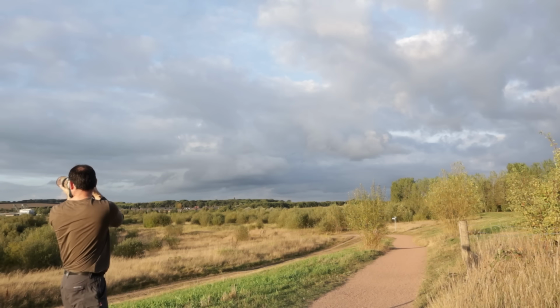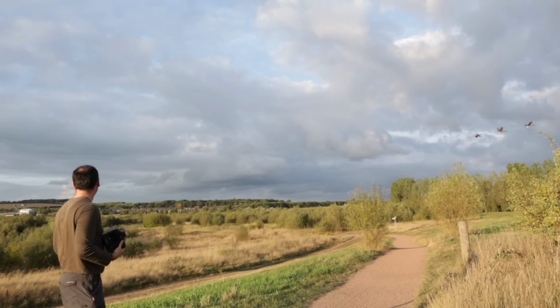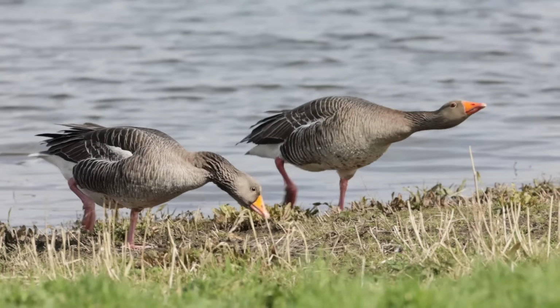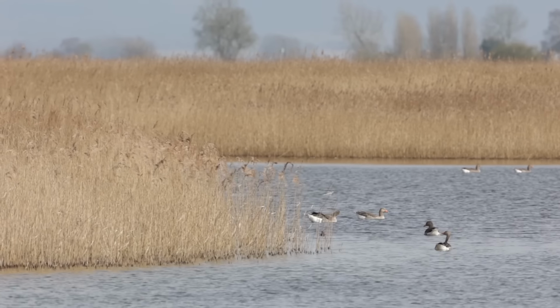It seems almost everywhere I go, I end up photographing geese. And I don't want to take any standard shots of geese today. But when you've got some really interesting behaviour and some action happening in front of the hide, then it's definitely worth photographing.